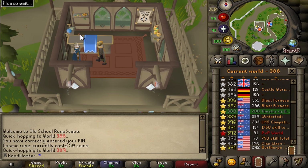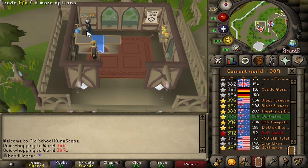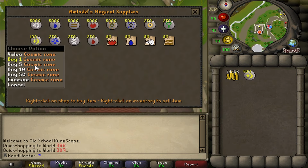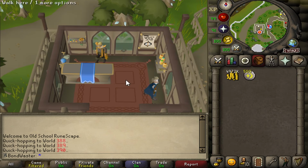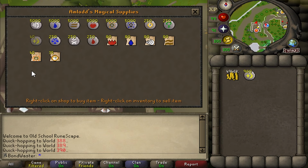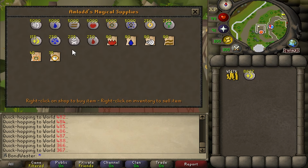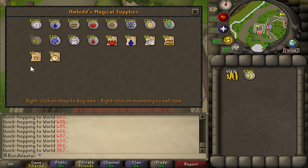I did. I hopped on my Iron Man account, you guys all know Bond Waster, brought 5 million GP with me, and instantly saw that almost every world was at the max amount of 250 cosmic runes. After only a minute, I had 1,000 cosmic runes. It stayed this way for about 5 minutes until I started running into the same problem. Competition. Even Iron Men are buying out these shops for cosmic runes.